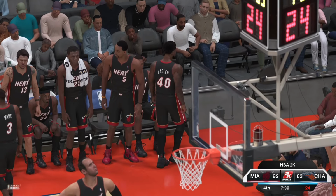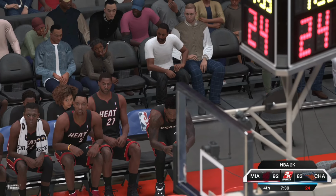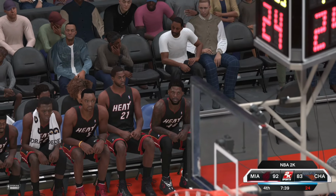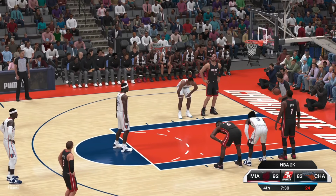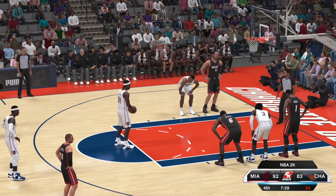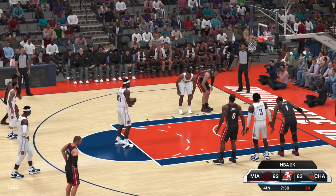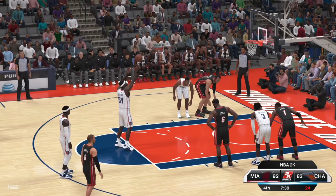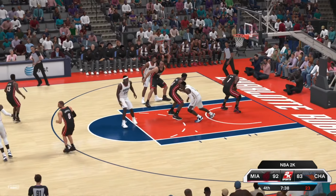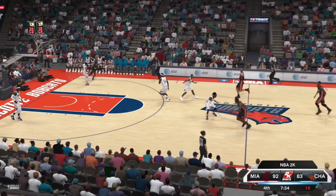For the Bobcats, Boris Diaw checked in for Thomas. Wallace comes in for Henderson. And DJ Augustine subbed in for Sean Livingston. Then for the Heat, Bosh is checked in for Haslam. LeBron comes in for Miller. And it's Chalmers in for Wade. Brown no good on the free throw. The Heat leading by 9.